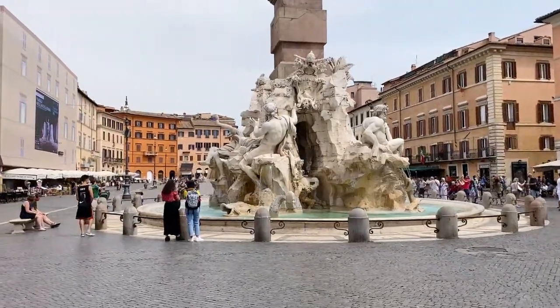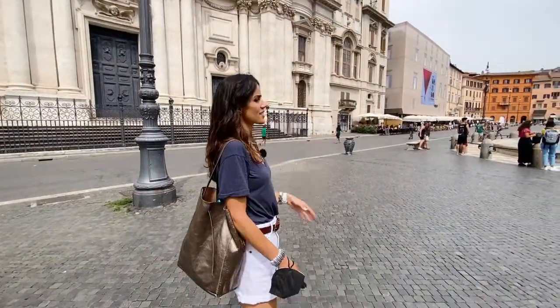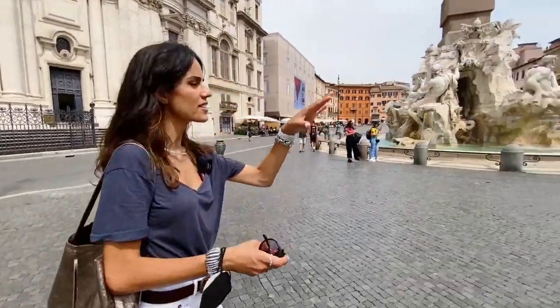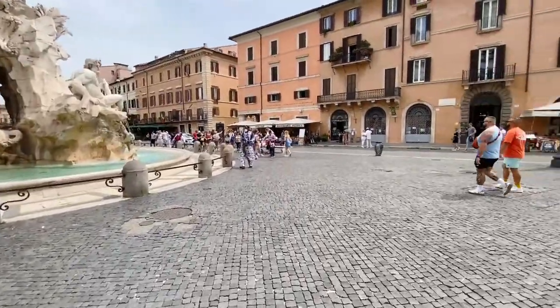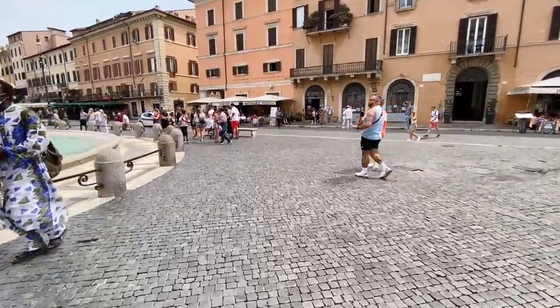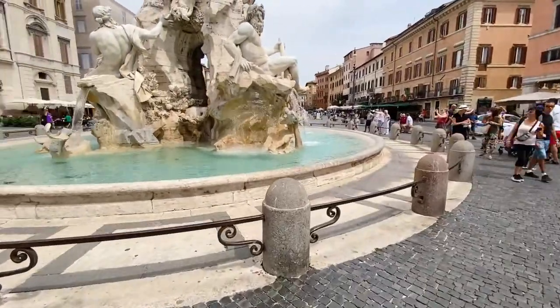Yeah. And the brother of Titus, who completed the Colosseum, Vespasian built its stadium in here. So you need to imagine that where the buildings are today, all around us, the buildings are built on top of the spectator seats of the Stadium of Domitian. And there were over 30,000 spectators in here. How much? 30,000 spectators. 30,000, wow, that's a lot.